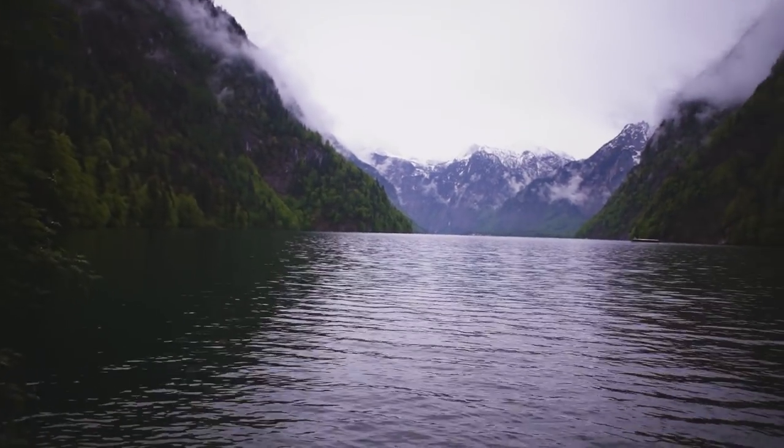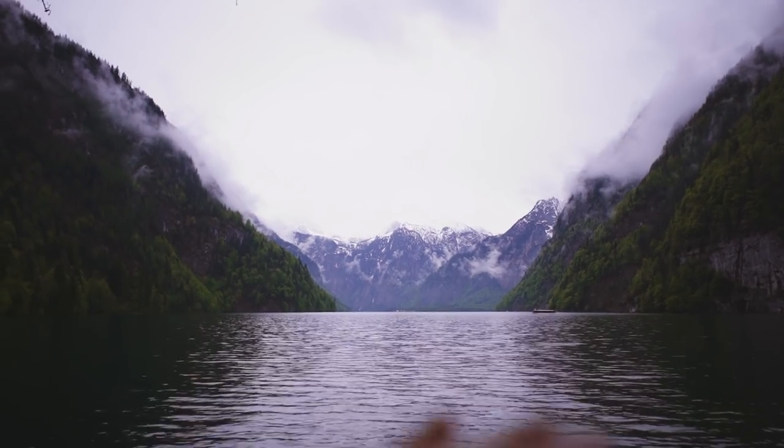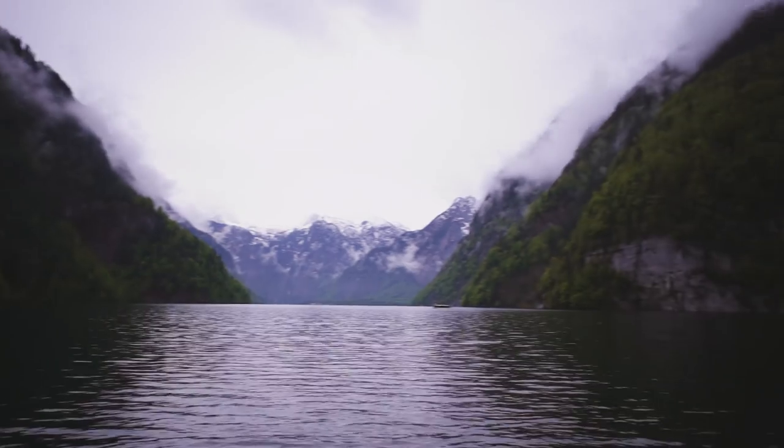I think this will be another great spot for a landscape shot. I think I'm gonna try and crop out as much water as possible to get these mountains here on the side. It looks so beautiful, wow.